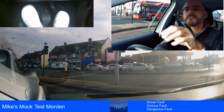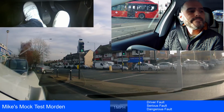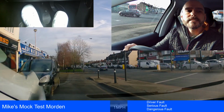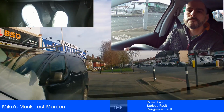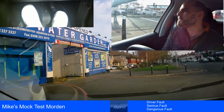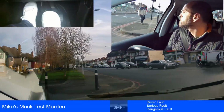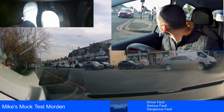Explain that Mike's already done his tell me question about the indicator lights and got it right. Well done. Okay. So at the end of this road we're going to turn left. Good. Yes. Not a fun one to turn right from.